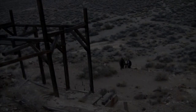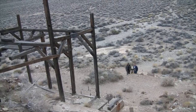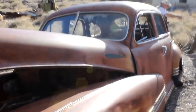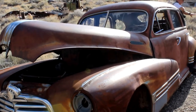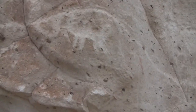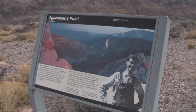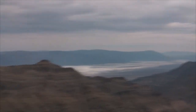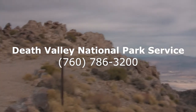Even though these were but a few hidden treasures tucked away into the many crevices of Death Valley, we are honored to share them with you. As always, we have taken some pains in not showing where these sites are, to protect their integrity. If you want to know where these locations are, please direct your questions to the Death Valley National Park Service. I'm sure they'd be happy to help you out.